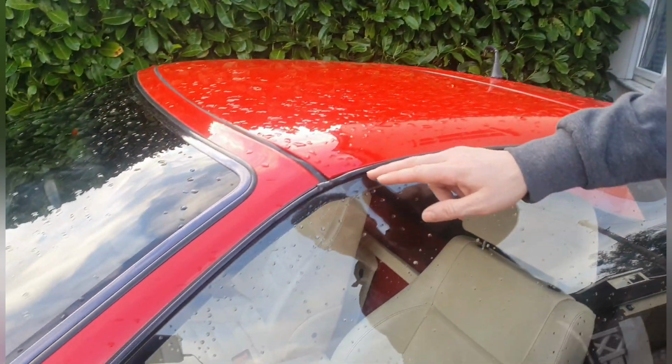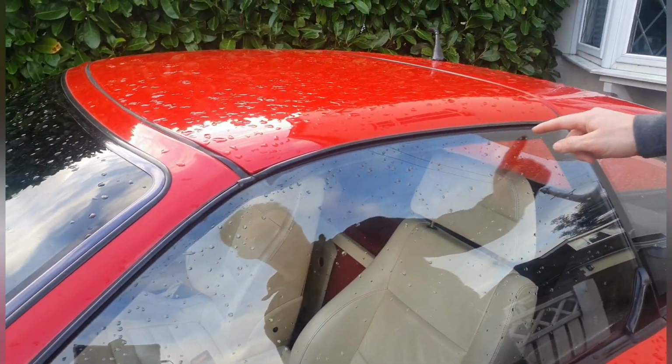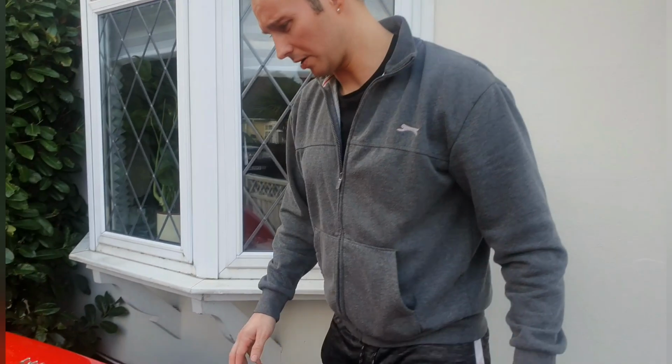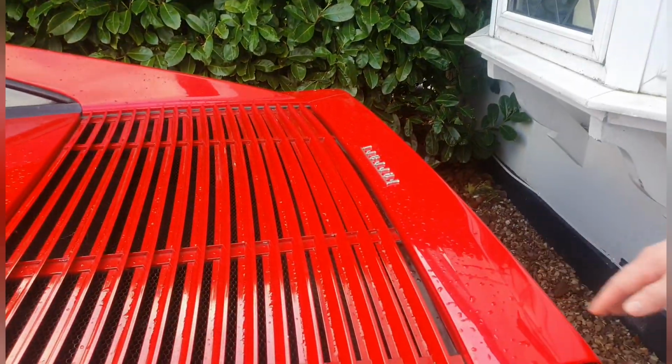Also with these kind of Targa roofs, they can leak. The seals, it's better on the driver's side, but this one in heavy downpours it can leak. Also the engine bays with these older cars, it's open to the elements. The more modern cars are all sealed off, but if that's just wet all the time, then it doesn't get a chance to dry out.